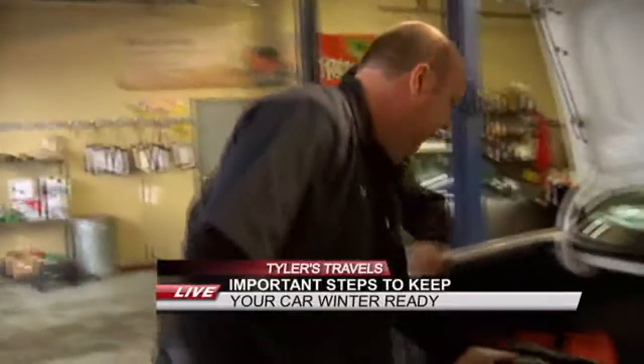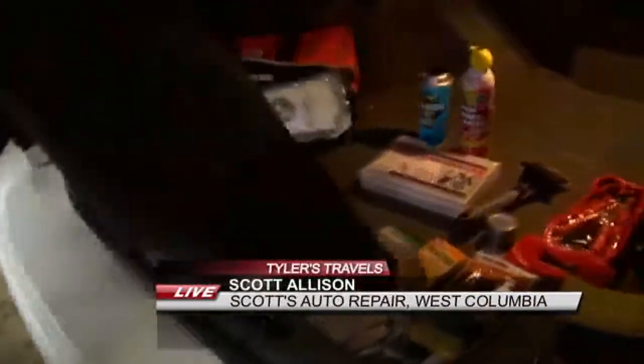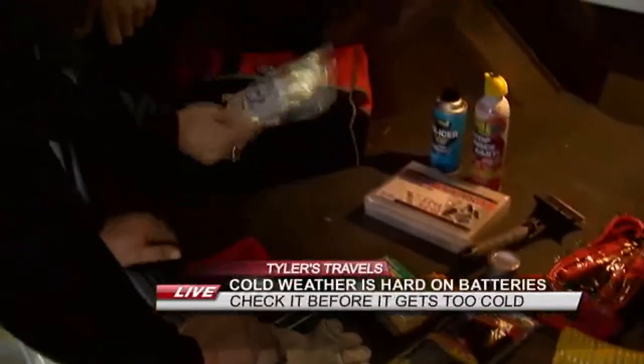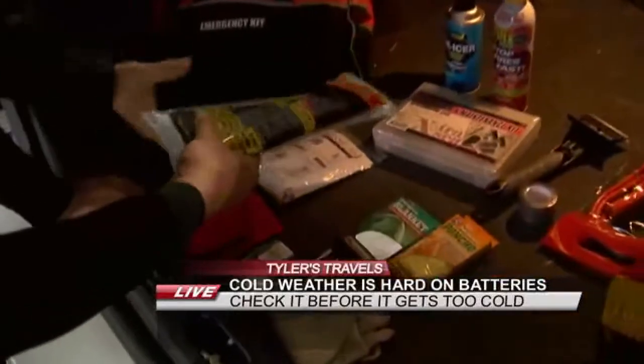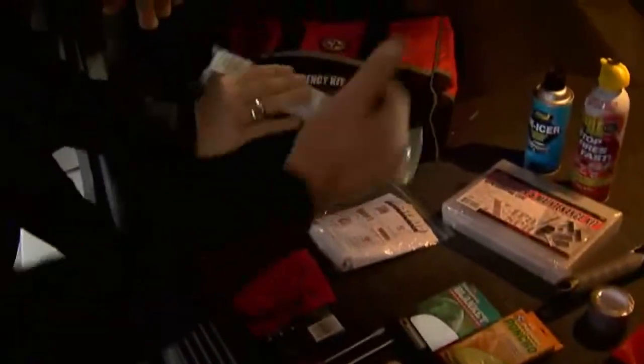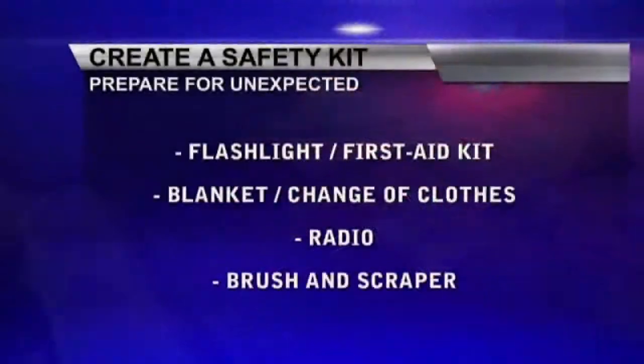Scott, walk us through what a good safety kit in every car should have. Well, definitely a little first aid kit. Okay. And that's good, just the basics, Band-Aids and antiseptic and things like that. Emergency road flares, if you break down on the side of the road. You pop those, throw them out. Sure. A pair of gloves. That makes sense.